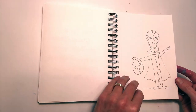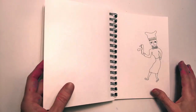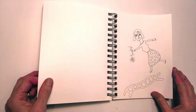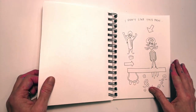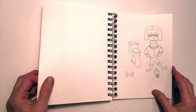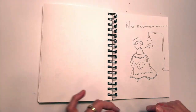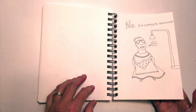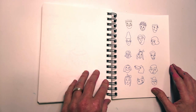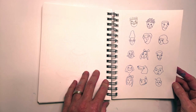Some of the characters, I could not think of words for them. Like, why? Maybe they don't need words. I'm happy to get feedback from anyone that might want to say, hey, yes, please put these on t-shirts, or oh my gosh, I want that one as a card. I'm kind of curious what you think, what you see.